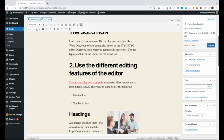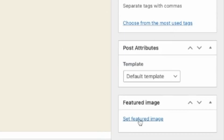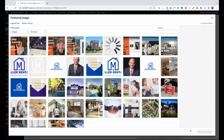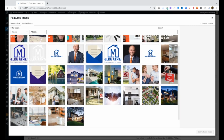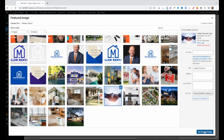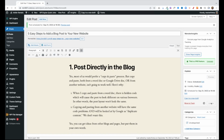A couple other things I forgot to mention here when I'm making a blog post is I always want to set a featured image. So I go down here to the bottom, I'll click Set Featured Image, and then I'm just going to pick a random picture for now, but I would probably want to find a picture that related to what I was talking about. So I'll just click this one for now and click Set Featured Image, and then that will show up like this. And then I'll click Update.